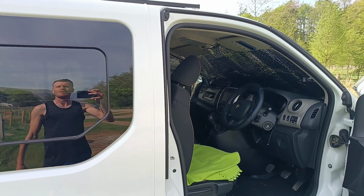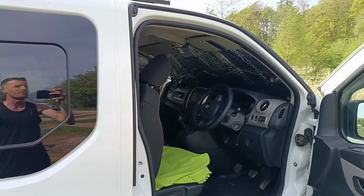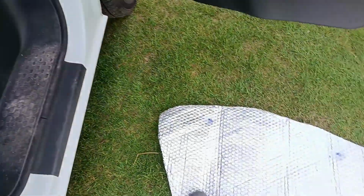Alright, I'm just putting my silver stuff on the windscreen before the sun gets at its highest, just to keep the van temperature down a bit. And I have shown them before on a previous van vlog, and they work quite well, and they're real cheap. Let me just show you a bit better what I've done.